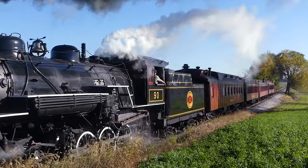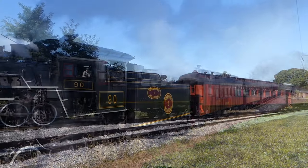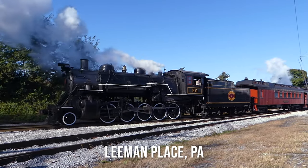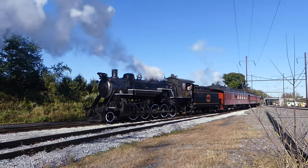We board the train and ride down to Leeman Place, at the interchange with the former Pennsylvania Railroad's Keystone Corridor, now owned by Norfolk Southern. Here, we have some side-by-side photo ops with both locomotives.